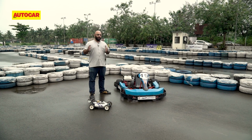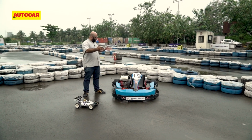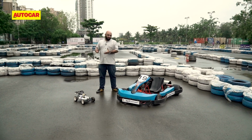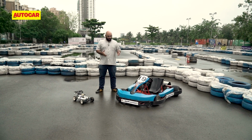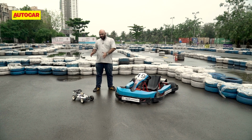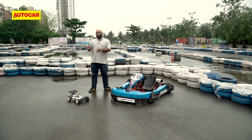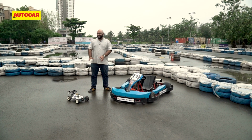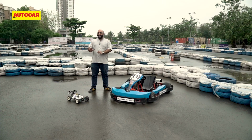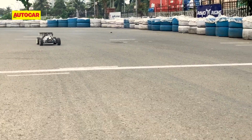So what's the final verdict then? The crazy RC car or the mad amounts of fun you can have in the Go Kart? Well, honestly, they're so different, you really can't choose one between the two. If I had the money, I would have them both. That said, in the RC car, once you do master it, it's just so much fun because it does some crazy things. And of course, it's insanely fast.